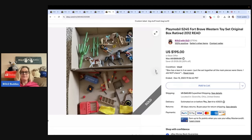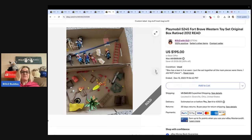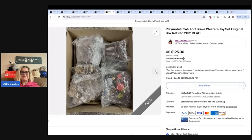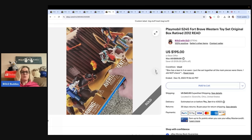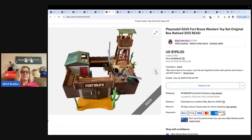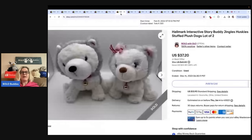It is Playmobil. It's 5245 if you want to look it up. It's a Western toy set. But the fun thing about this is it also had a, I think it was a WWF or WWE. Which one is wrestling? It had a wrestling chair, rocking chair in it that somebody had just thrown in there. And that was a Bolo also that you saw in a past video. I got this at a thrift store for $10. So the rocking chair pretty much paid for this plus some. And then I made $195 on this, minus fees, of course. Buyer paid shipping on that.